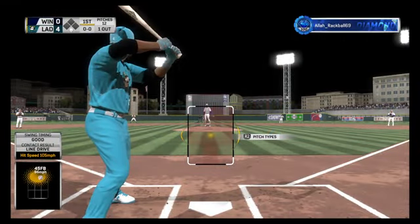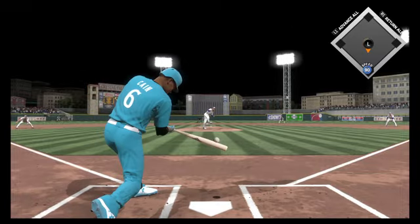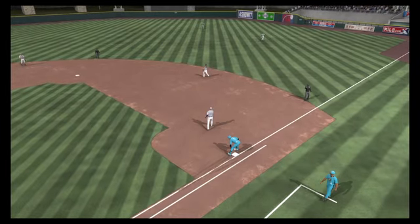In now is Lorenzo Cain. Right fielder. First pitch of the at-bat on its way. Swinging on the first pitch as this is hit out to Pedroia at second. Throw in time at first for out number 2.